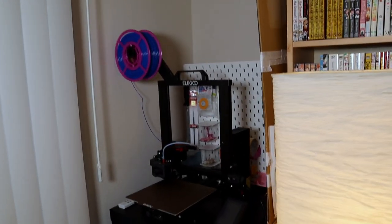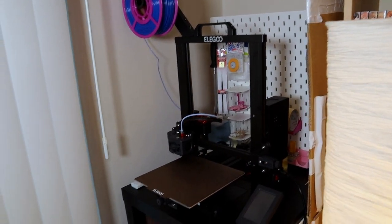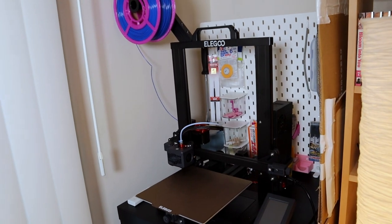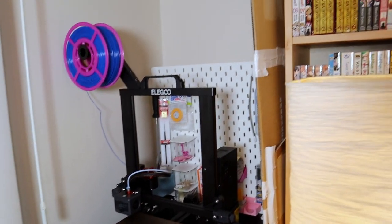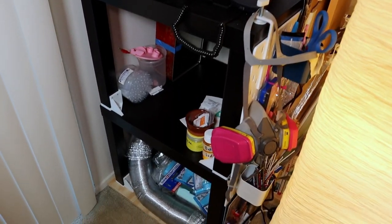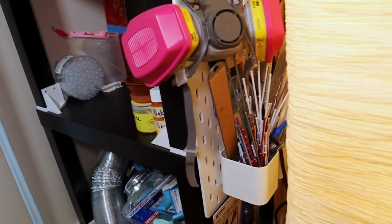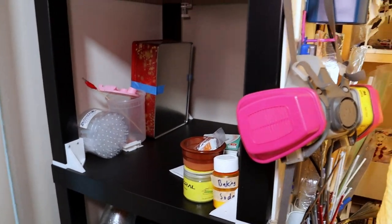Probably at some point. And this corner of the room, we have this little filament printer. This was supposed to be my gunpla building station, but then this printer came in and we didn't have a space for it, so it just got overtaken by that. But then a bunch of miscellaneous equipment, tools and stuff that I haven't been using as much as I should be.